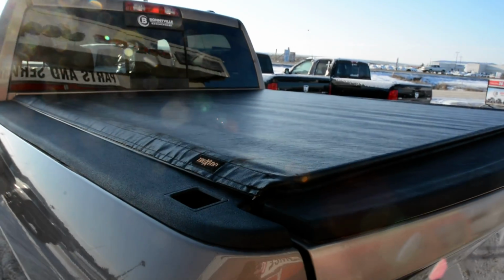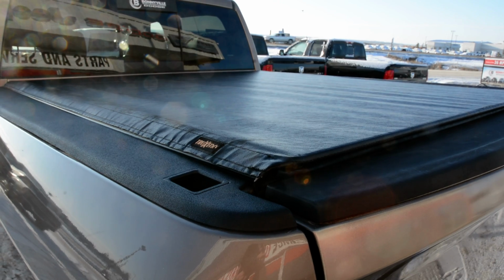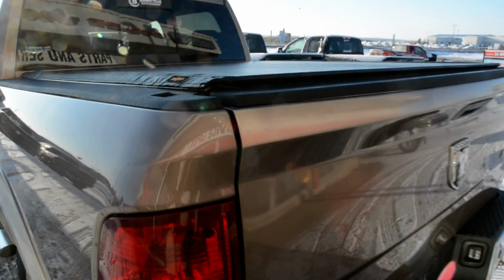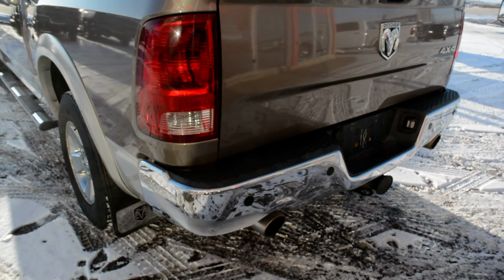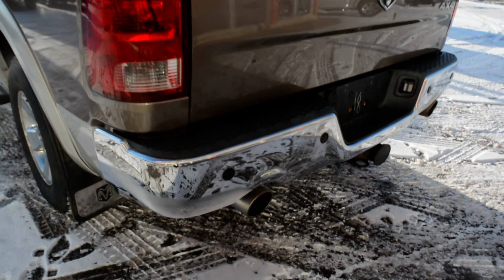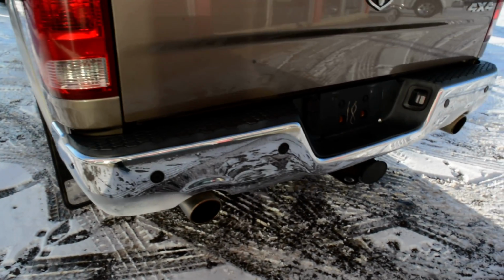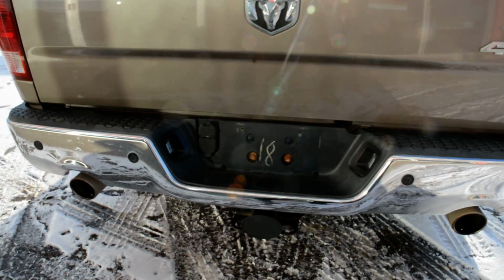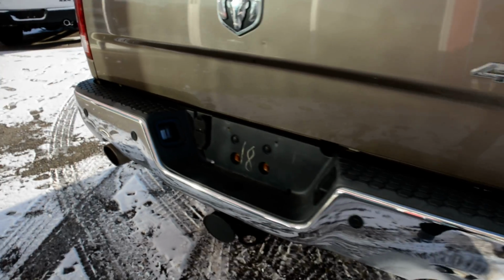As you can see here over the box of the unit, you do have your Tuxedo tunnel cover. So a great option so you can keep all your cargo secured and sheltered from the elements. You can also see across the back bumper, it does come equipped with your rear park assist system. So you can see the sensors across there.